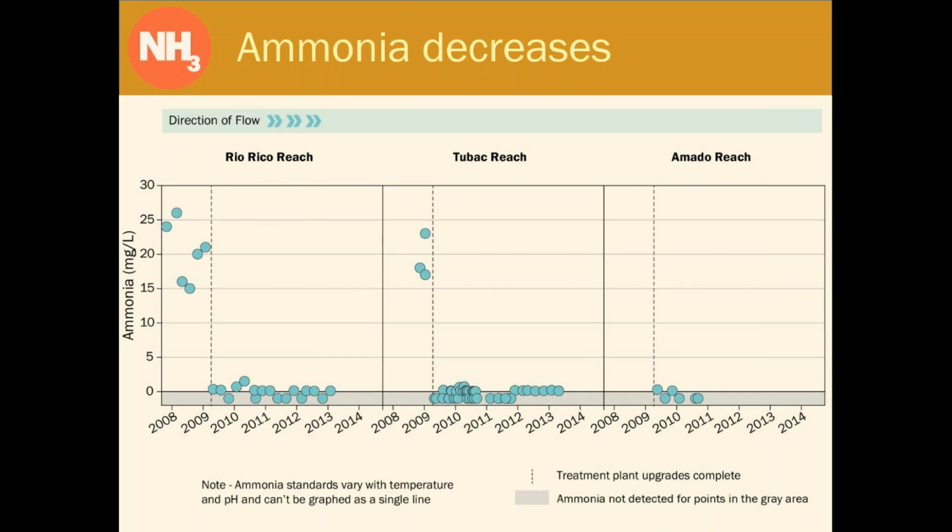So just to orient you to the graph, we have ammonia charted, and then we have the years of data within each reach. The 3 reaches are moving from left to right, going from upstream to downstream. Unfortunately, in the Amado reach, we didn't have any data before the upgrade, but presumably the water quality followed the same pattern as the other 2 reaches.